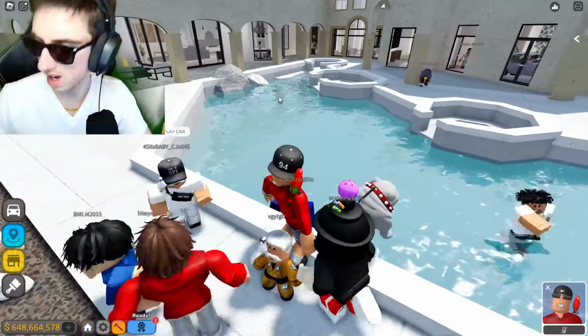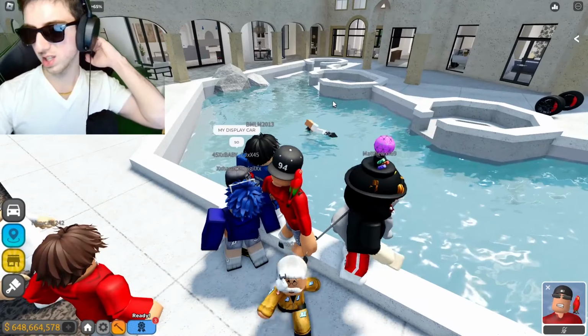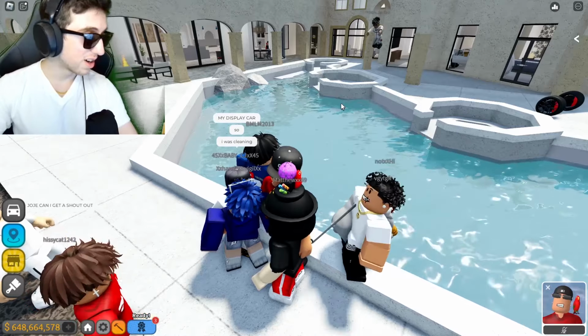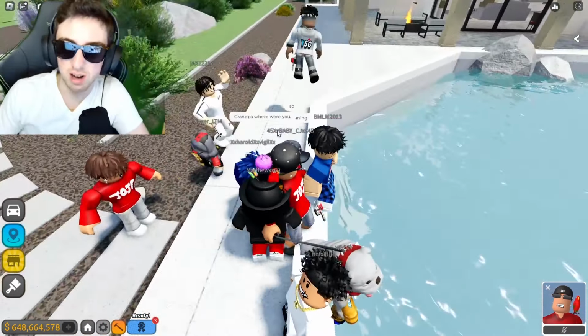The display... Yeah, bro started a damn display car. Why do you have a display car in your damn bedroom, though? That thing's like a damn small room, and you're putting a car in there from the damn 50s. That's crazy. I was cleaning.